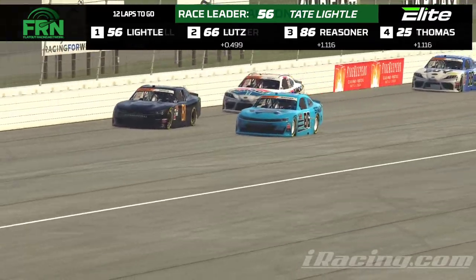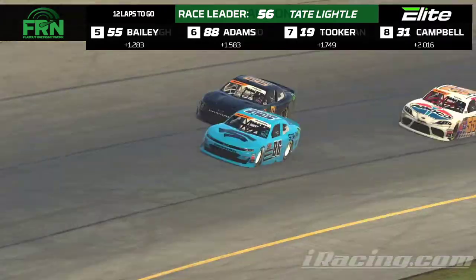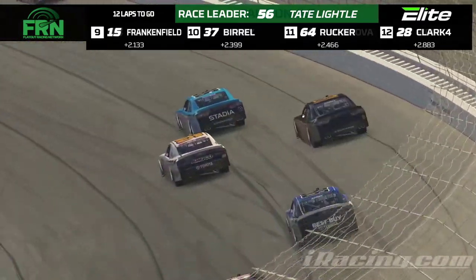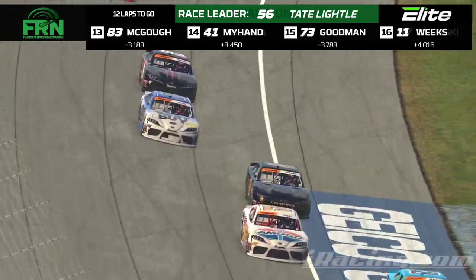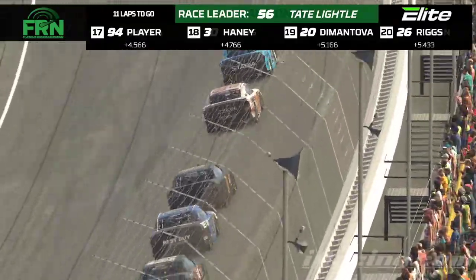Ethan Riesener stepping out of line, had a good run out of turn two. He's going to slingshot for third on Johnny Thomas. I think he might clear him here into three. Thomas tries to bow back on the top side, close to that right rear quarter panel. And moving him up the racetrack was Ethan Riesener. That's going to open up the door for Joey Bailey to get by Johnny on the inside there off of four. That's two spots lost in one corner there for Johnny.